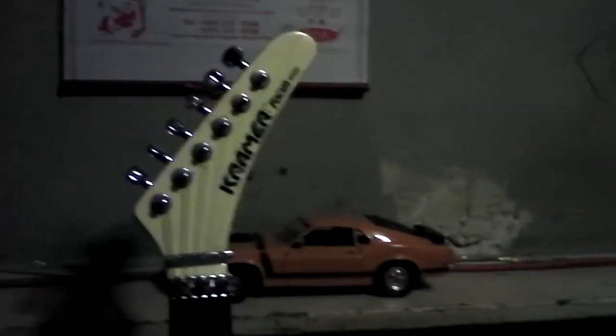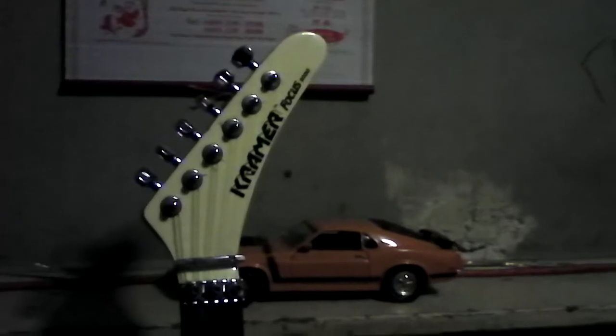Don't mind the phone in the back. See the Boss 302 in the back also. Don't mind that. But yeah, these are rare guitars. You don't really see these guitars often.